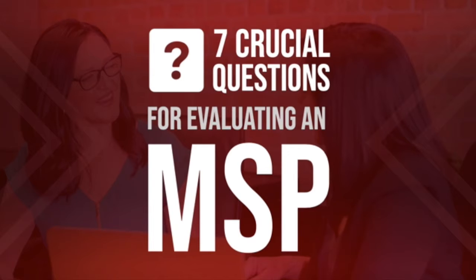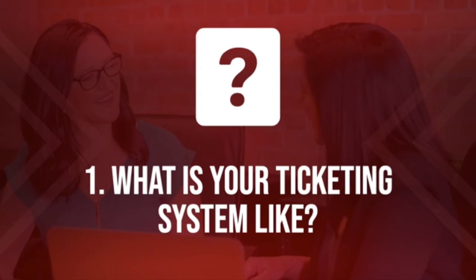So, a good question to start out by asking is, what is your ticketing system like? Some managed service providers will have you fill out a web form that will automatically issue you a ticket number. Others have a custom app that sits on your desktop that allows you to create new tickets. Others might prefer that you call in to talk with someone personally or leave a message about the issue that you're having. But whatever the case, you really want to understand what their approach to ticketing is like when you have an issue that you need them to address.